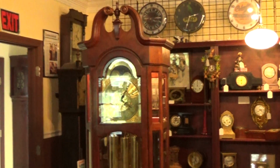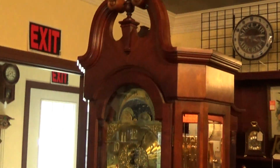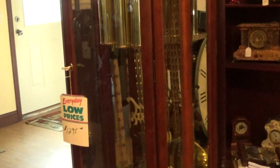Okay, folks, what I have for you here today is a Ridgeway. This is a cherry clock. It has an angled case to it. I've had these before. And a little bit of a different design.